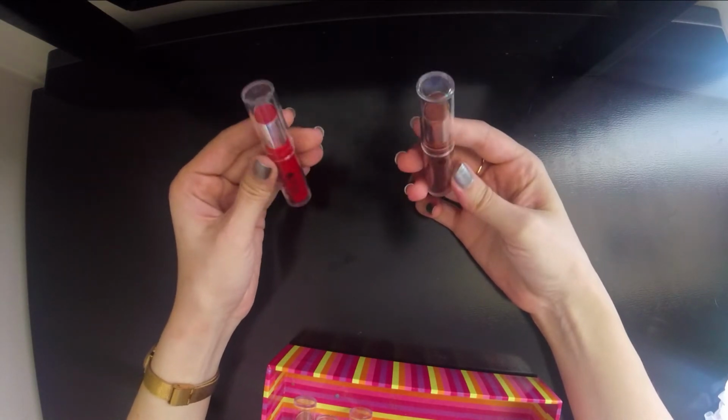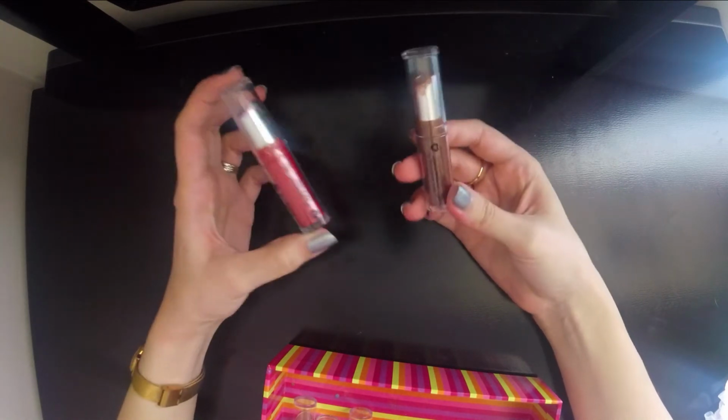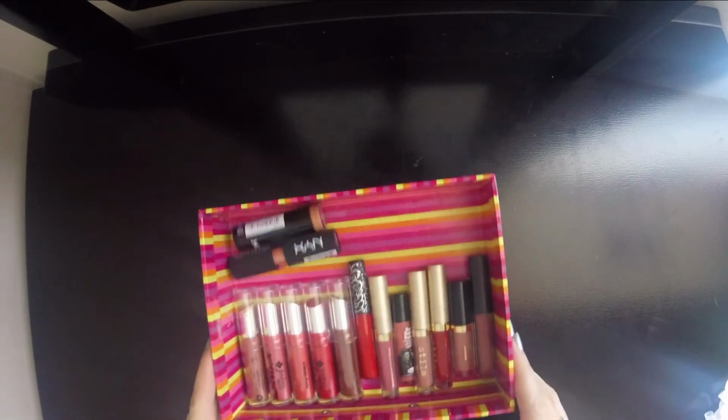I purchased the brown one and I've worn it a couple times, but again, it just got lost in my collection. So now that I've gone through, I will definitely start to use these a little bit more. Okay, so then there's that drawer. We're moving on to the big kahuna.